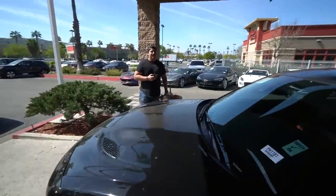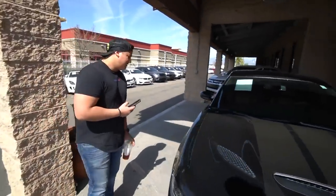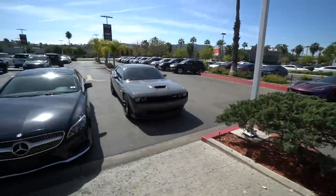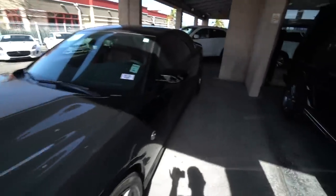If nobody knows what it is, you just pull up, it's different, but obviously people in the car community know what they are. Still, I feel like it's a lot more sleeper. Especially on stock wheels and a basic mid-muffler delete, it doesn't attract too much attention. It's more sleeper than the Challengers are. Challengers look like a muscle car. Charger looks like a Charger.